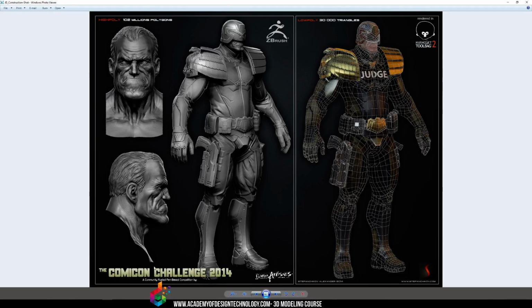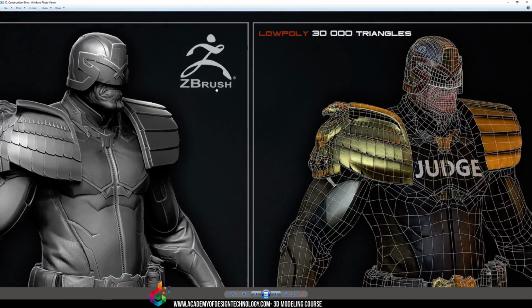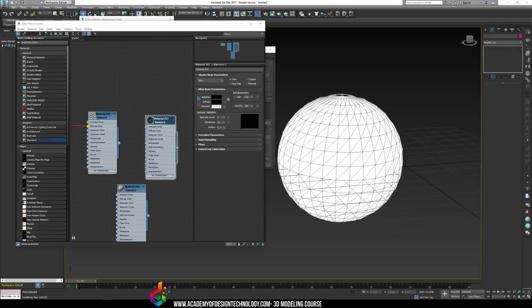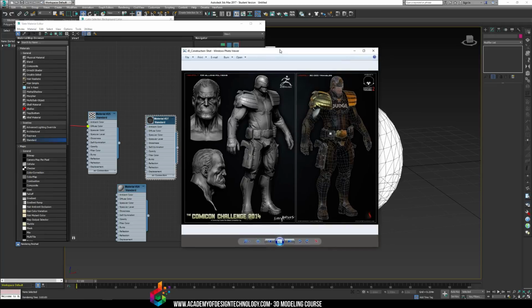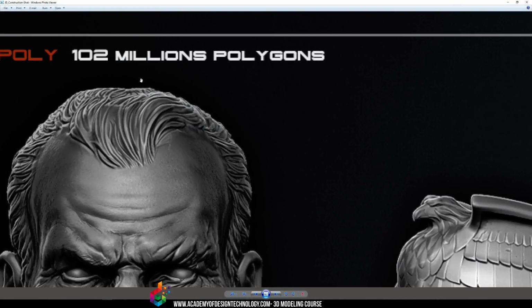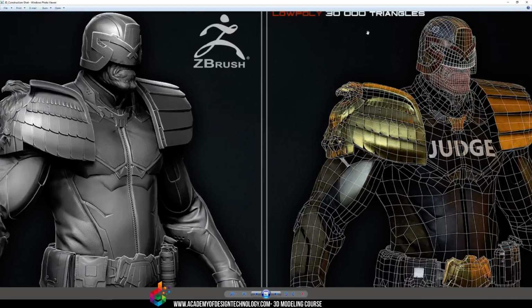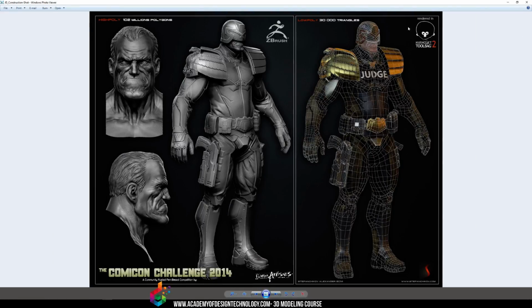You title your character. If it's for a website specifically or a project, you label it. You put your name, the year you worked on it, and any link to your portfolio. And you can say what software you used. ZBrush and Marmoset Toolbag here were used for this model. And that's really all you need to have in your portfolio. Look at that, 102 million polygons on this high polygon model, 30,000 on the final. That's insane.